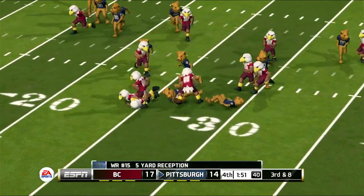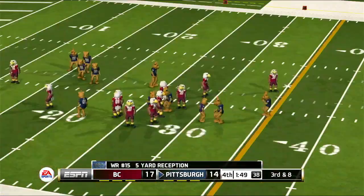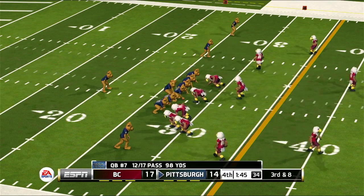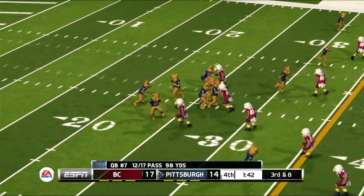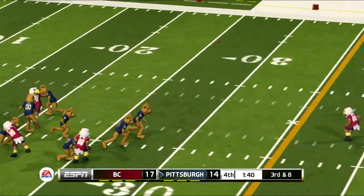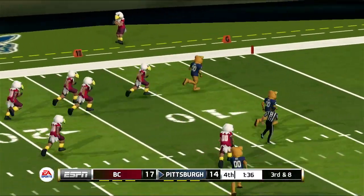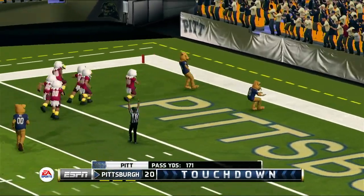And a quick throw. They'll bring him down at about the 27-yard line. 3, maybe 4 yards on the pass. He took what the defense gave him that time, which is okay. It keeps the yards to go a little bit more manageable. He wants it all, going long. Got it. The 10. And it's a whole new ball game.